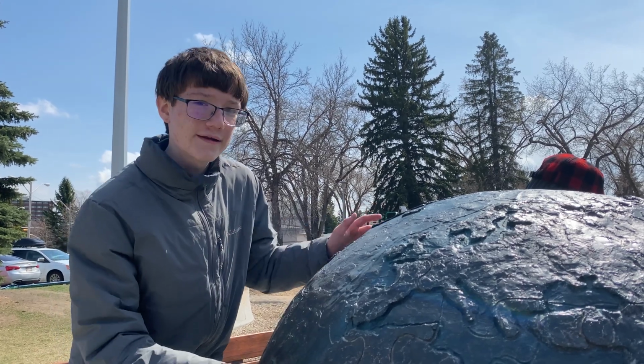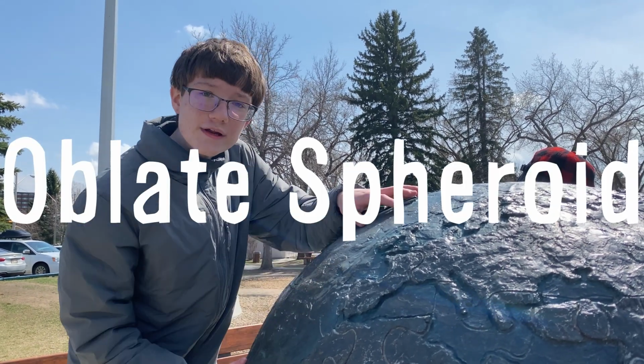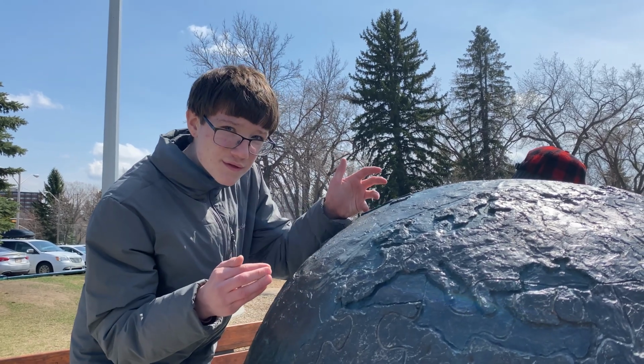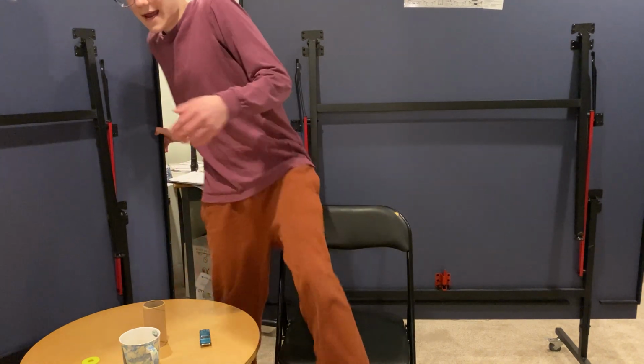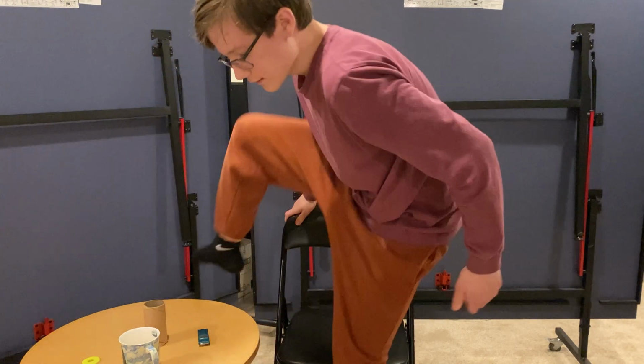But come on, the Earth isn't a sphere, it's an oblate spheroid. It isn't smooth, but can we make it smooth? Well, how do we answer this question? Let's go take a look at the Earth.